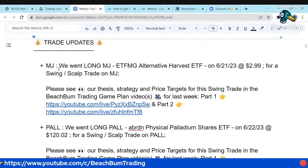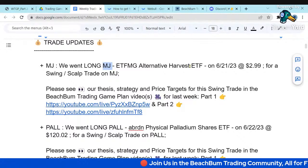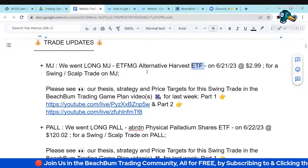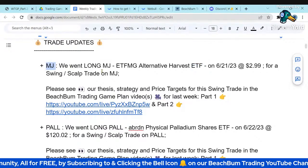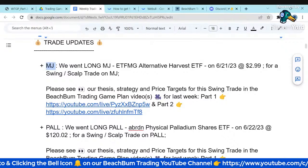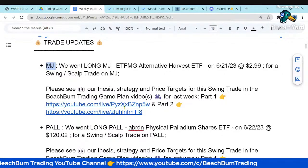The first one is we went long on MJ. MJ is an ETF, they call it Alternative Harvest. It's probably one of the most popular ETFs to trade cannabis. I believe the other one is MSOS, and we have both of those in our ETF sheet. MJ provided a little bit better risk reward at the time. We've had it in our watch list for some period of time, and you can hear our thesis on MJ in last week's weekly trading game plan videos.